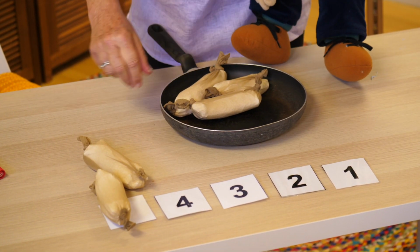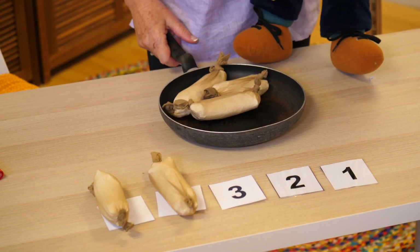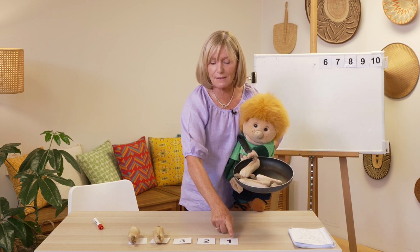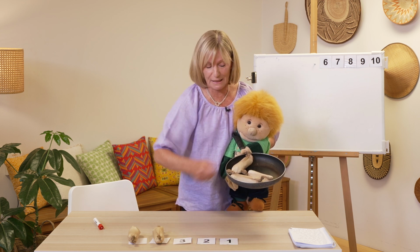Okay, we'll turn the card over and you should be able to tell me how many sausages are left. If you don't know the number, let's count up. 1, 2, 3.